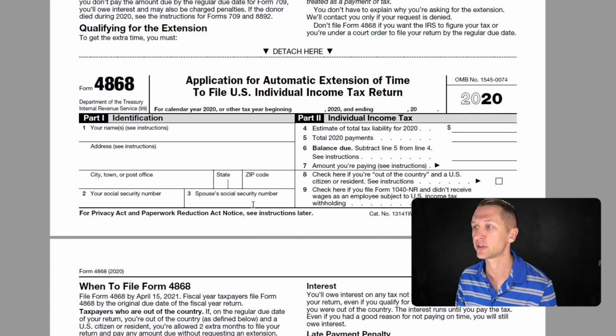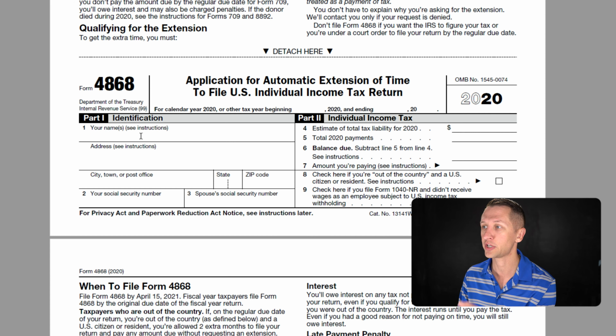So here we can fill this thing out. It's really quick, putting your basic information in. But on the right side, part 2 is probably where you're going to get a little tripped up if you don't know what to do. So estimate your total tax liability for 2020. How can you do that?